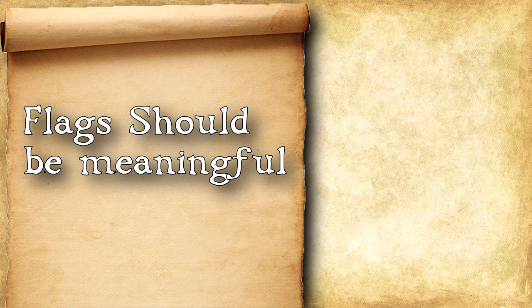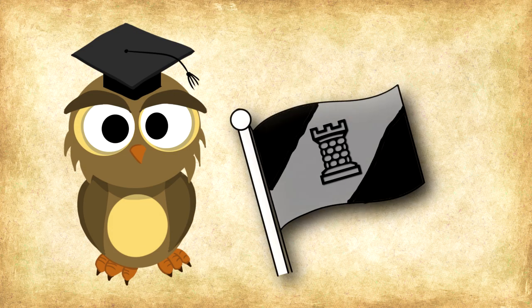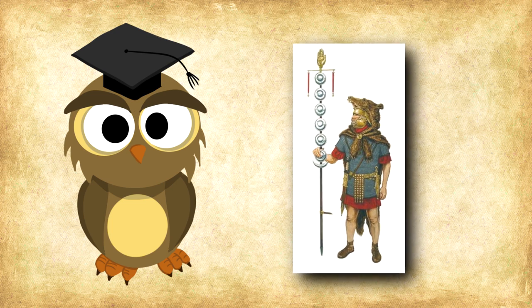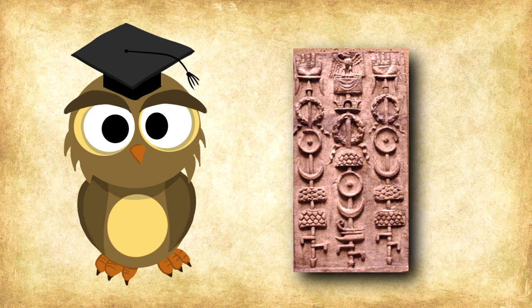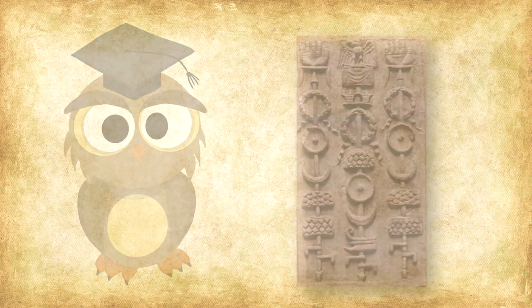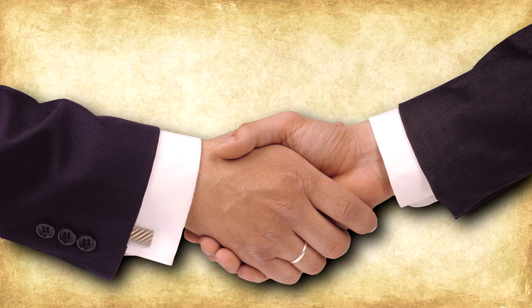Number 2. Flags should have meaningful symbolism. It's hard to rally around a flag that has no meaning for the people it's representing. Ancient army standards would often represent the gods worshipped, the bravery of the men, their heritage, and so forth. And this helped to form a strong bond and identity.